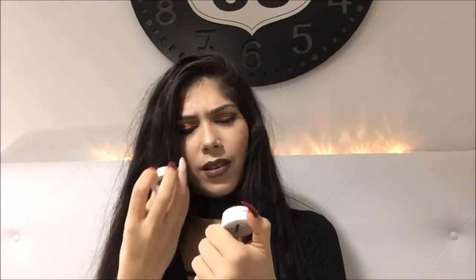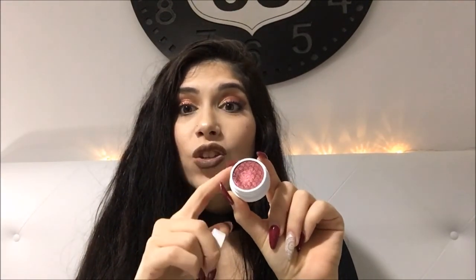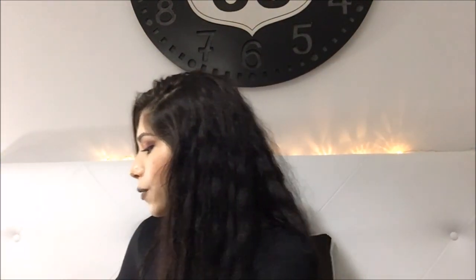And last but not least, once again, I got this shade Drift, which is this cranberry, sort of pinky, whatever, I don't know how to speak how you guys do. But I do love this shade very, very much. I die for these shades. You guys probably guessed it. I'm sure you did. You have to.